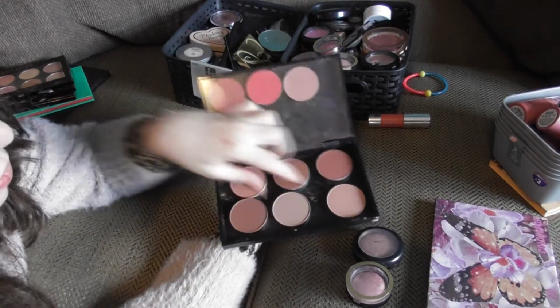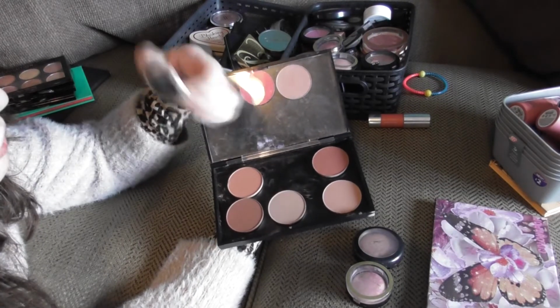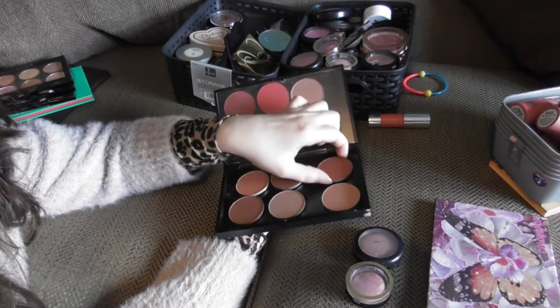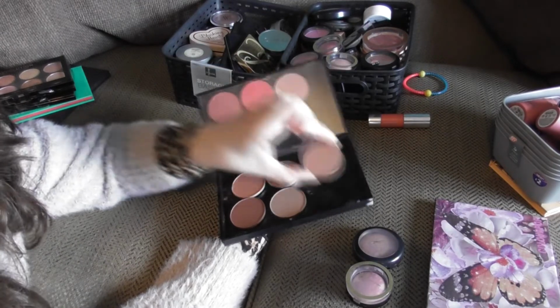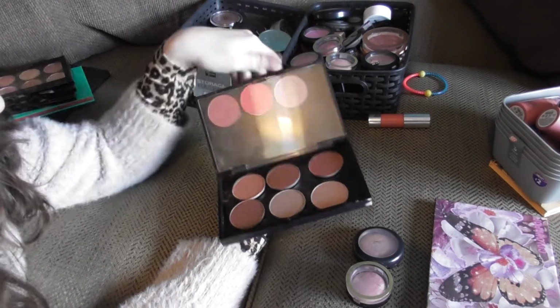This is Taupe, which was good for contouring. This guy is Format, which again, good earthy tones, but it has a nice sheen to it. This one has a super strong magnet. This is Raisin. And then we have Harmony, which again, good for contouring.